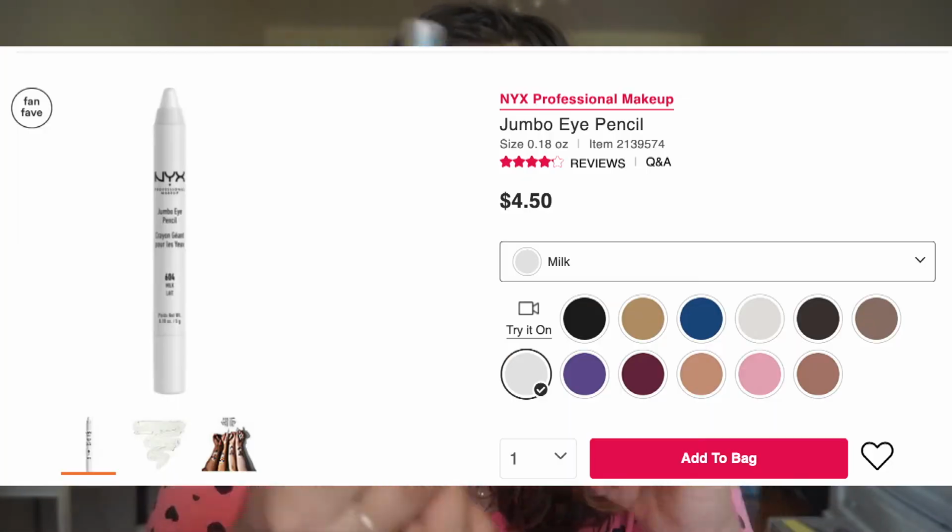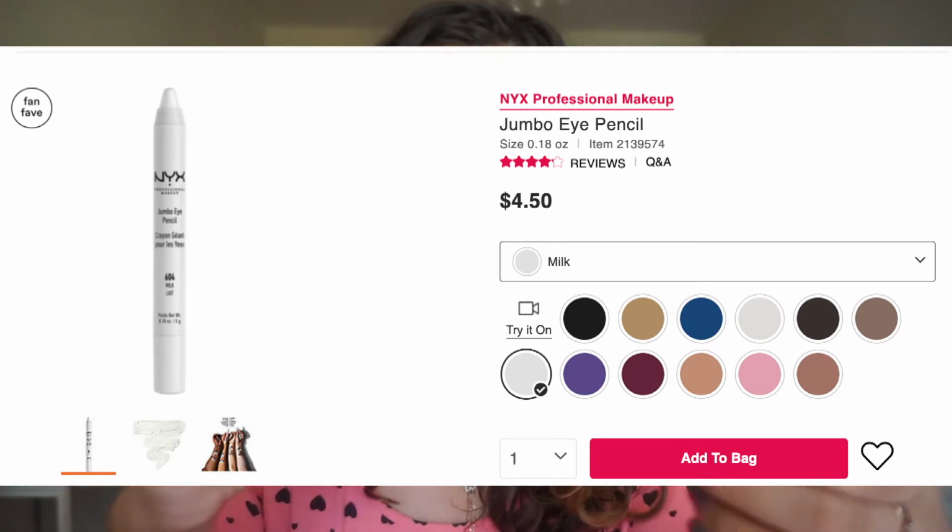Another makeup essential that I don't use often, but I have been this past week because I've been testing out the ColourPop Candyline collection, is from NYX. This is an OG product. So if you've been watching YouTube videos as long as I have, I've been watching them since I was 16, probably at the very beginning of the YouTube beauty community, then you remember this product. It just came in different packaging. But this is from NYX. This is their Jumbo Eye Pencil in Milk.